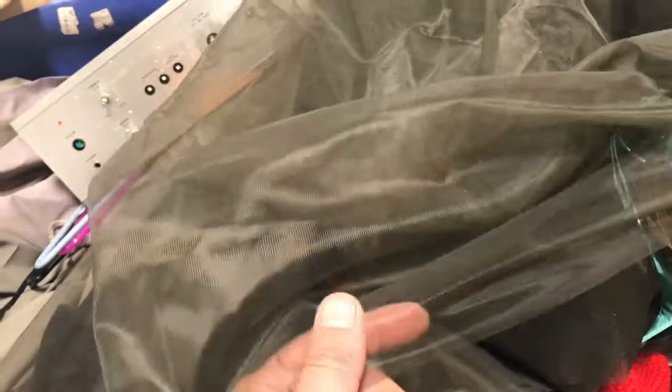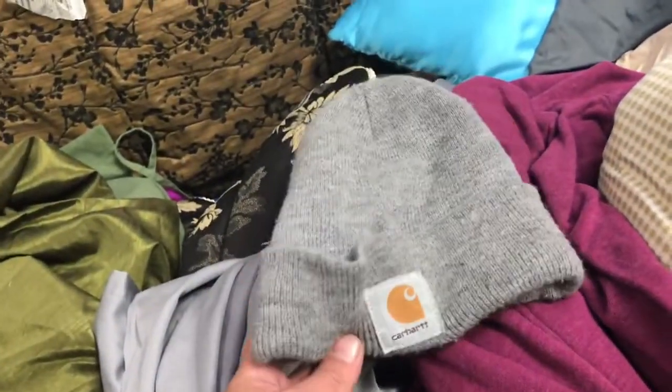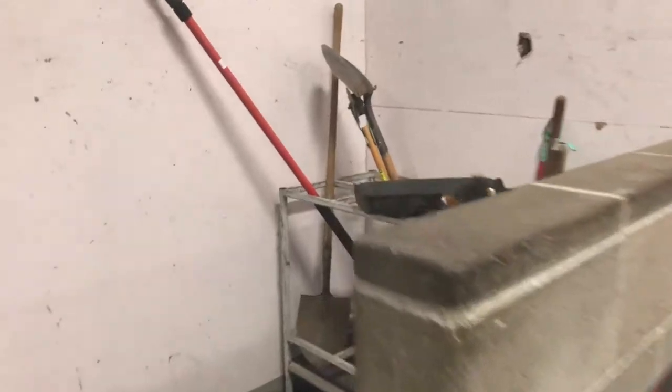This is basically just like bug net material. Could definitely use that to cover up your tent or tarp. Nice little Carhartt. Just saw these at the store. They're $18. More Columbia. It was Gore-Tex. But again, you know, the Columbia stuff, it's always out there. I've got so many of them, you have to tell yourself to stop.